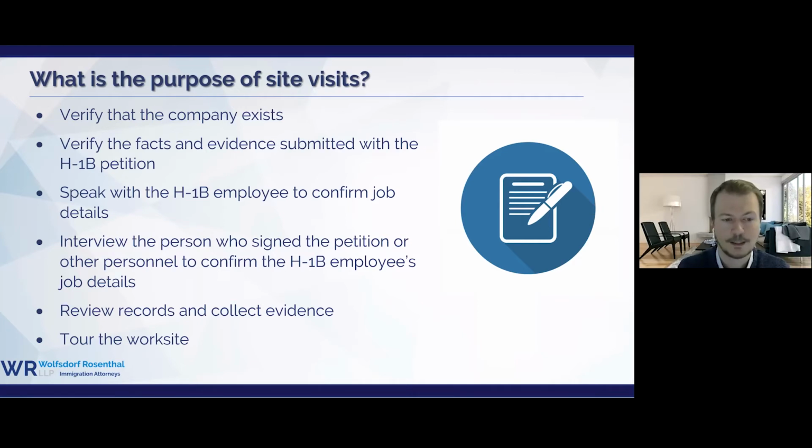They'll ask to confirm the details set forth in the H-1B petition for a specific H-1B worker. They're looking to verify the existence of the company. They want to make sure that the company wasn't just invented for the purpose of getting someone a visa. They may ask about the company's products and services, about the company's revenue, the company's employees. They want to make sure that the petition doesn't have an invented title, salary, or duties for an H-1B worker that were made up just for the purpose of getting that worker an H-1B visa.